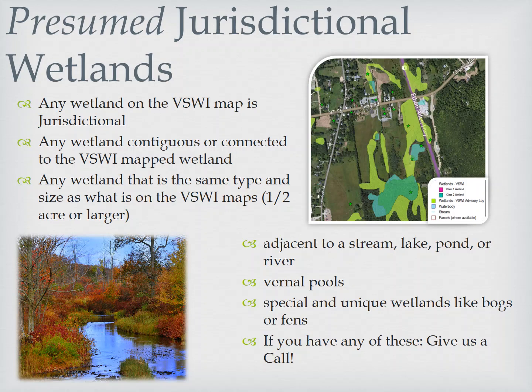So anything that's contiguous to a mapped wetland, which means it's connected to it, and anything that is half an acre in size or larger. Then these other special wetland types don't have a size threshold on them. So if it's associated with a stream or other surface water, if it's a vernal pool or something like a fen or a bog, it is presumed to be Class 2. But if you have them, or you have questions about them, you want to do something to one, or you want to do something near them, give us a call.